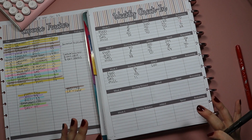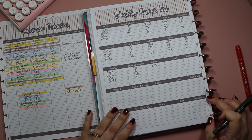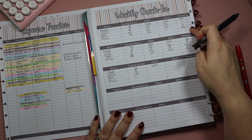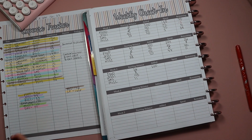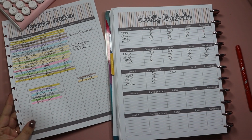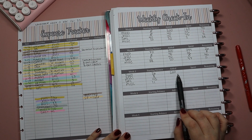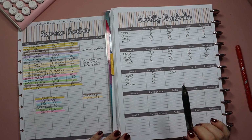So that's why I do the weekly check-in. It's a little bit of a different system for me. I just recently started doing it this way. I understand it's a little confusing for some of you. I've gotten some comments that are like, all of this explaining is confusing me. I apologize if it's confusing, but that's what I've been doing and it's been working for me, even if it's slightly confusing to explain. So $226 is the amount that I had in my envelope for food.